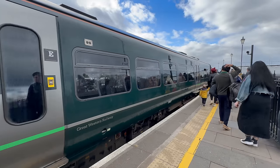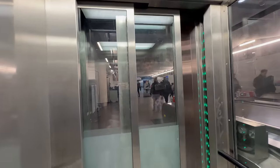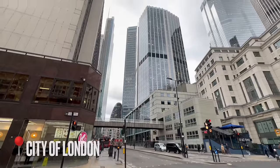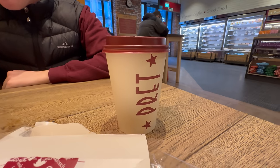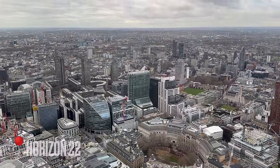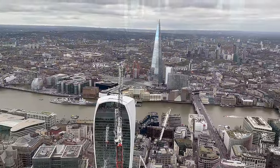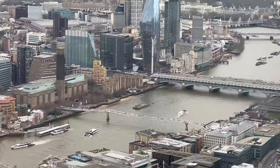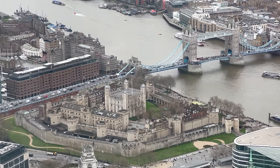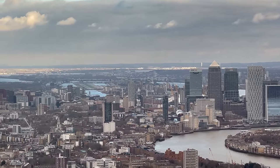We're now going to take the train to central London. We're at Liverpool Street Station. We're on the lift that goes up alongside with the escalator. We went up to Horizon 22, a free observatory here in central London. From here you see plenty of sights of London, including Tower Bridge, Tower of London, Canary Wharf and City Airport. I'll be flying out from City Airport later this year. I can't wait to take that flight.